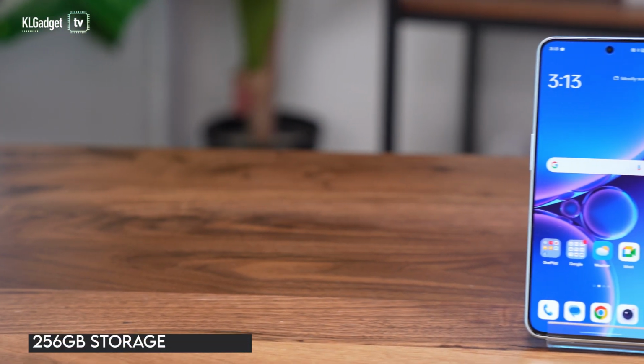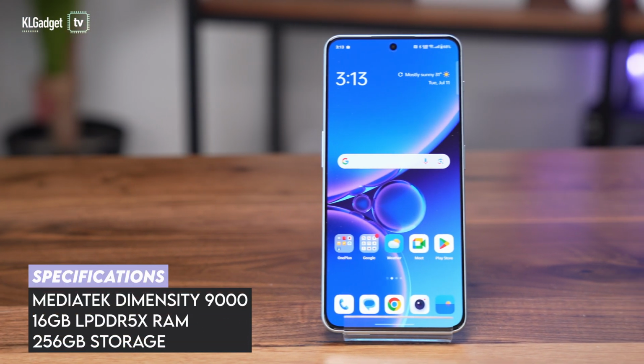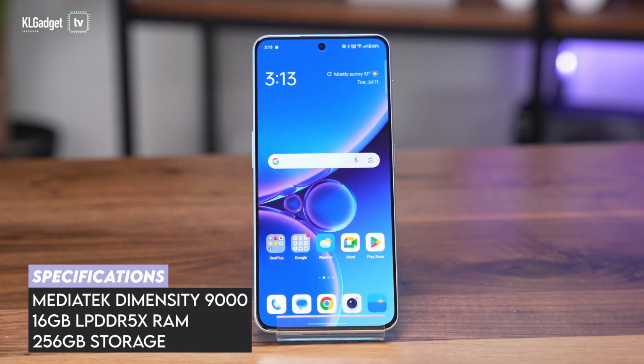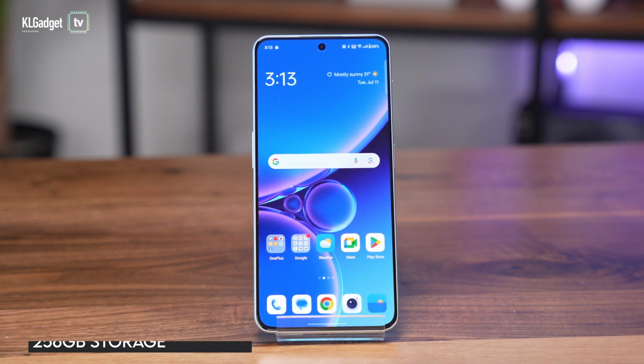Powering the OnePlus Nord 3 is the MediaTek Dimensity 9000 processor paired with 16GB of RAM and 256GB of storage. And it is what makes the phone so different from previous Nords, as this is flagship-grade hardware that was used on last year's flagships, and you can still find the very same chipset powering some phones this year.